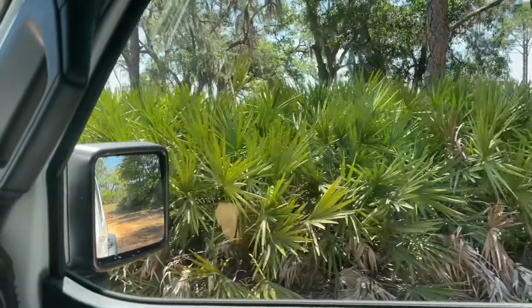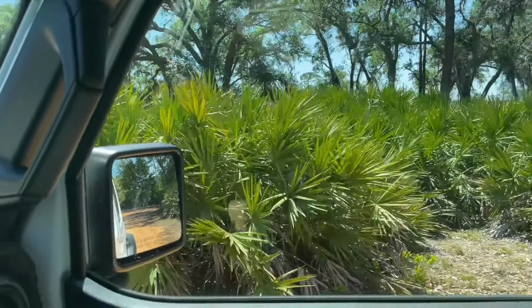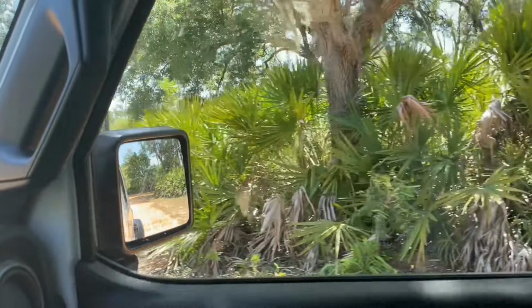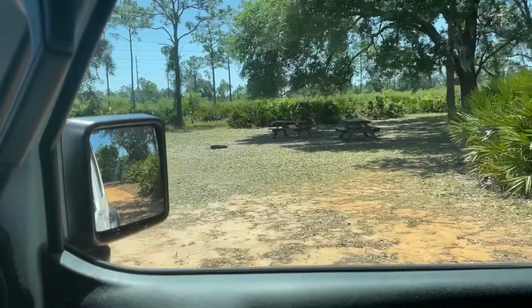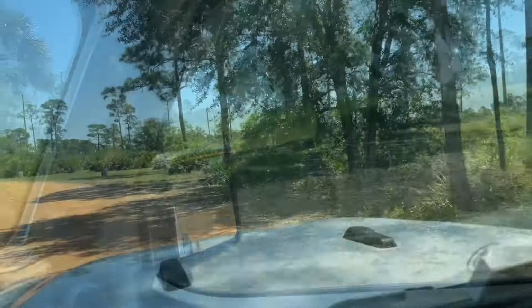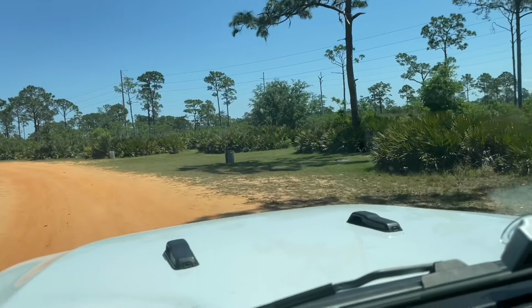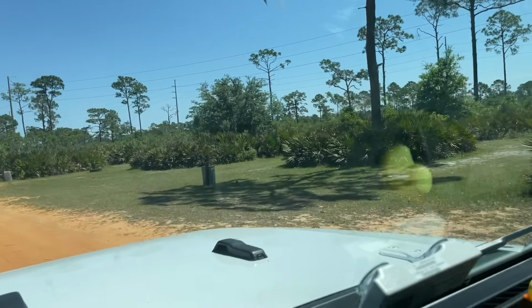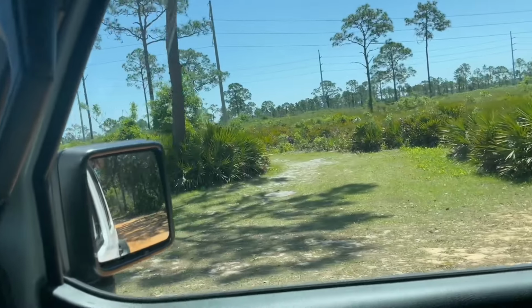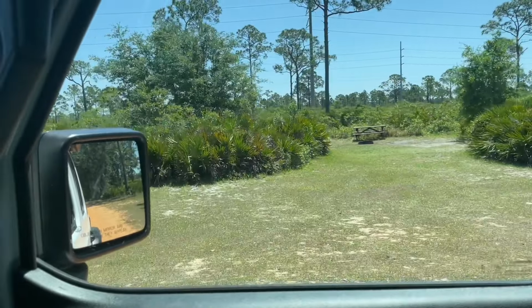Site 9, 10. There were people on these sites earlier. A couple more up here. These are smaller, but they're kind of tucked up in there.